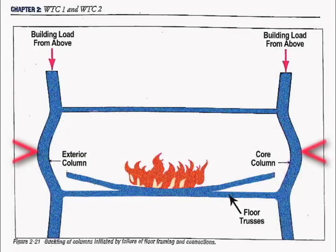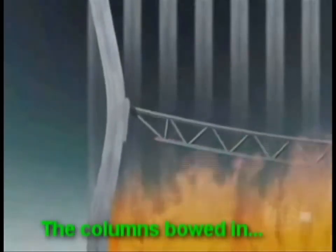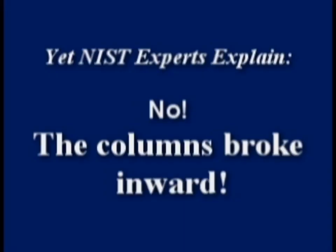Then the experts said that the perimeter columns definitely bowed outward, and without the trusses to keep them rigidly in place, the columns would have bent outward. And the FEMA study showed animations of this outward bowing. There was no doubt that the columns bowed outward. That is, until the NIST experts said that the columns definitely bowed in. And then, just before the tower's fall, the experts told us that the columns broke outward. However, the NIST experts concluded that the columns broke inward.